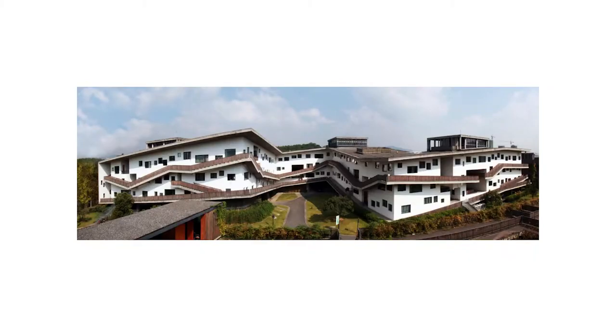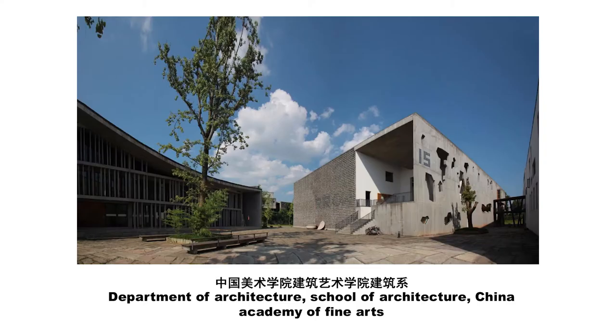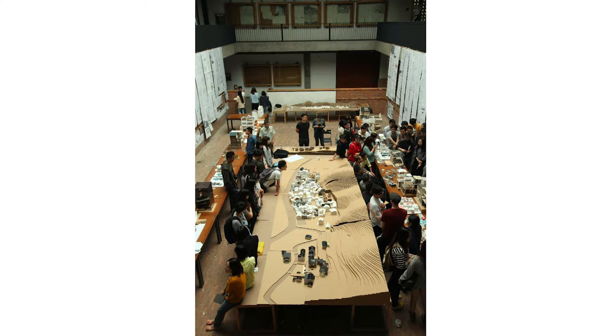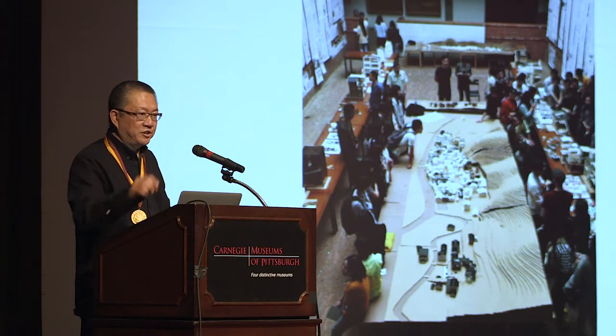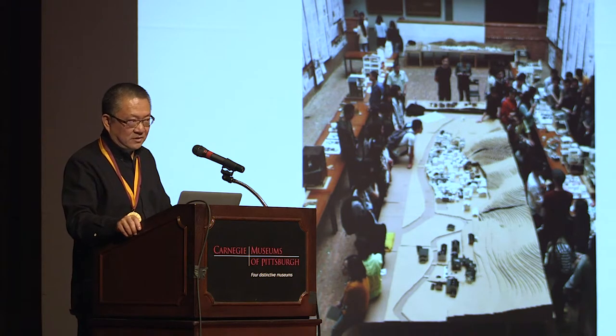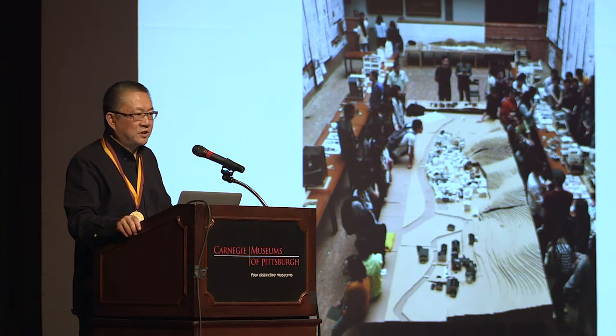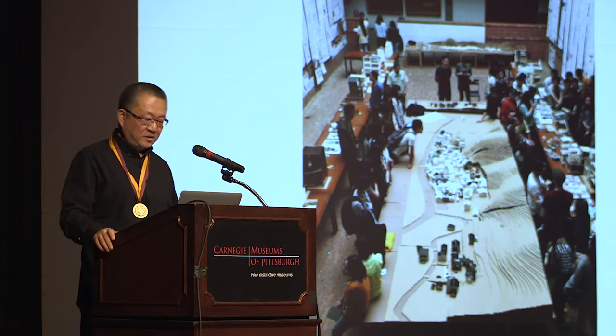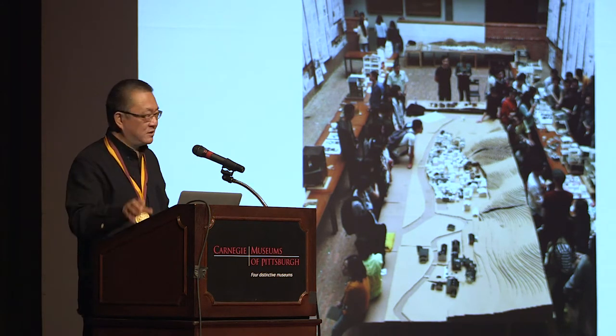This is our material experiment center. This is our architecture department. And we teach here. In the beginning, in 2001, we started this approach, with only me, one teacher, and 20 students. In 2002, I got the first visiting professor to work with me. At that time, the artist was not so famous, but now he's incredibly famous. His name is Ai Weiwei. He was my first visiting professor, but now he's too famous, with no time to teach again.